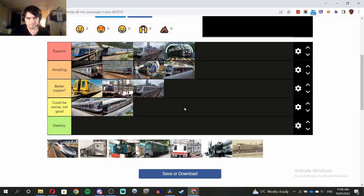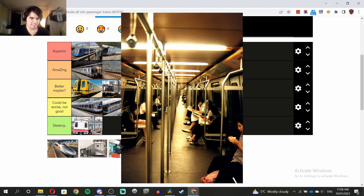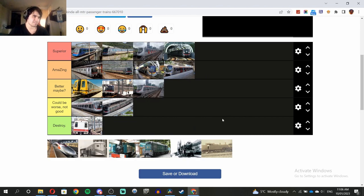Alrighty, and now we're left with some trains which were either historic or I just haven't taken. I mean, obviously I haven't taken this one, but you know. Alright, this one is ugly, disgusting. Look at its stupid face. It may be the OG, but it looks disgusting. The interior, Jesus Christ. I'm so happy that they got refurbished in the 1990s.